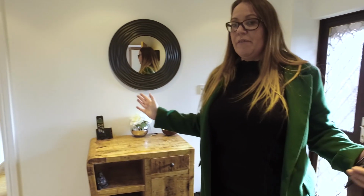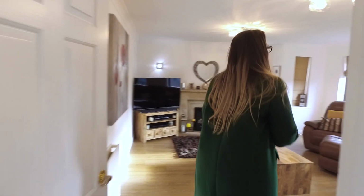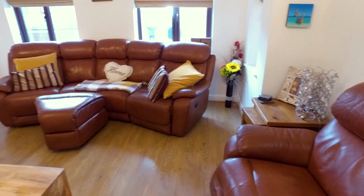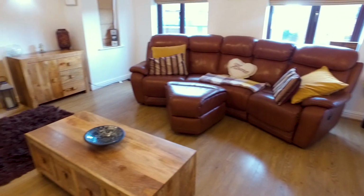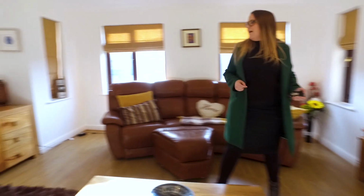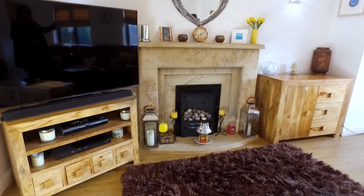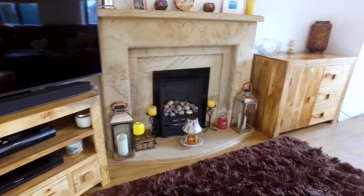So one of the fab things about this house is just the amount of space that we've got downstairs. We'll start by having a look in the living room. As you can see, this lovely living room, loads and loads of space for all the family to sit, and the fireplace over here is beautiful, as is the number of windows, letting in plenty of light.